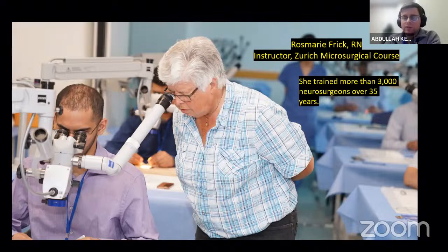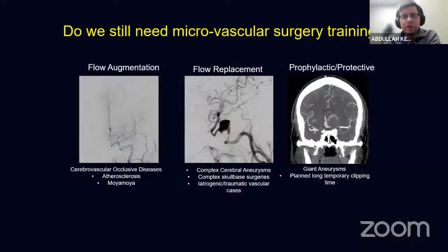She traveled the world and organized courses in different institutions. And as you can see, she's another nurse teaching microsurgical techniques to neurosurgeons. So the question is: do we still need microvascular surgery training? Yes, because of a couple of different pathologies or indications, we still need such training and such surgeries, microvascular surgery in neurosurgery.